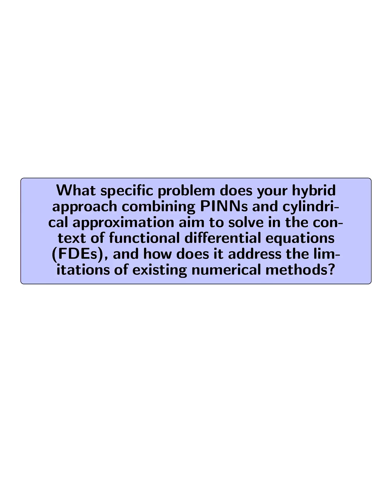What specific problem does your hybrid approach combining PINNs and cylindrical approximation aim to solve in the context of functional differential equations, FDEs, and how does it address the limitations of existing numerical methods?